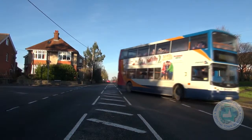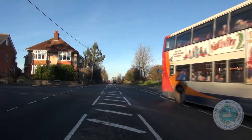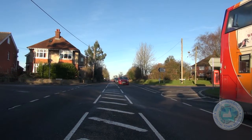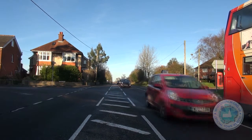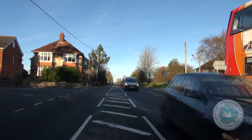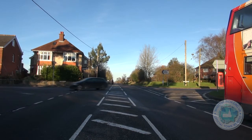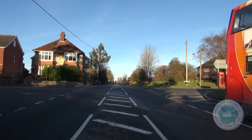Also at this intersection, we get buses coming out. The train station is serviced by several bus lines. And the buses come out there, turn right, and head into town. Same time, you've got all the cars coming in. There's right there the entrance to the Bear Hill nursery and daycare.